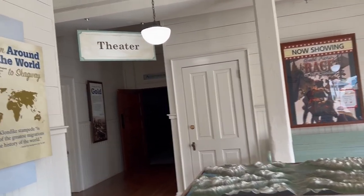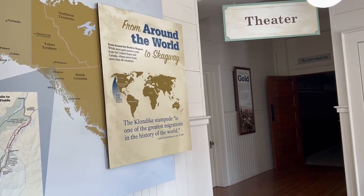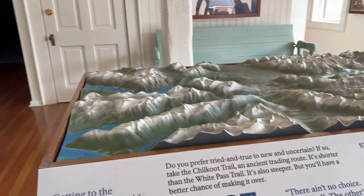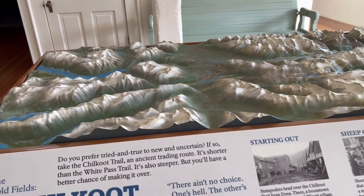If I'm being honest, I hadn't really had a lot of prior knowledge about the gold rush or really a whole lot of interest in it before this trip, but both of our guides were so fantastic that I was just so intrigued to learn more.